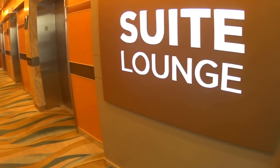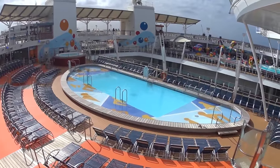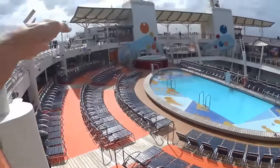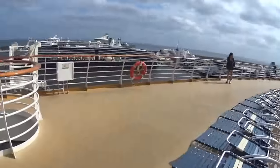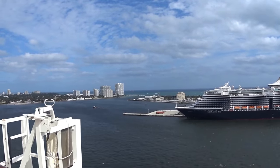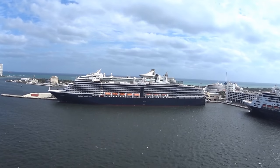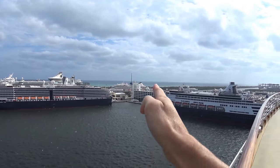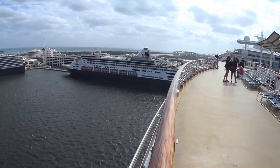All right, so here's another shot of the main adult pool with one jacuzzi at least. There's a bar down underneath there, and then the kiddie pool is across the way. And we're in Port Everglades today. This is where we go out. It's a short ride out the door here. It's Holland America Westerdam. Behind that, I believe, is the Independence of the Seas. Over there's the Prinsendam, which is a Holland America small luxury vessel. And here's the Maasdam as well.